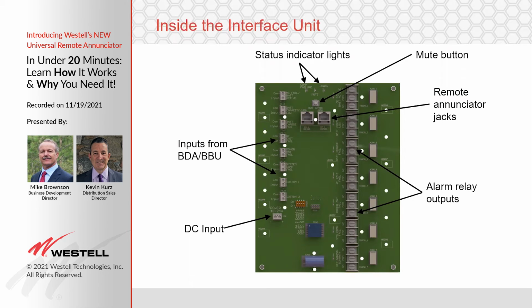On this board, we also have standard indicator lights, of course, a power light. We have COM failure, which lets you know if there's a good connection to the remotes or not. There's a mute button. You can press that for a momentary mute, or you can press and hold for a permanent mute. The annunciators themselves all have an audible alert in them. Not all jurisdictions require an audible alarm, so we manage that really super simple.